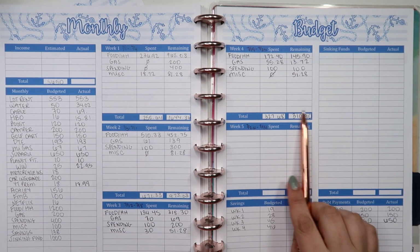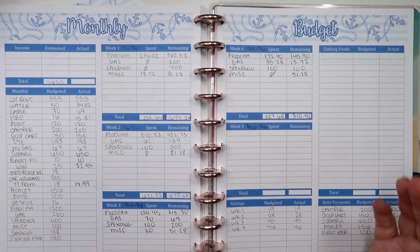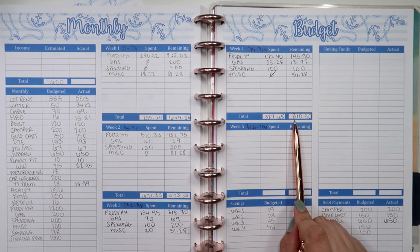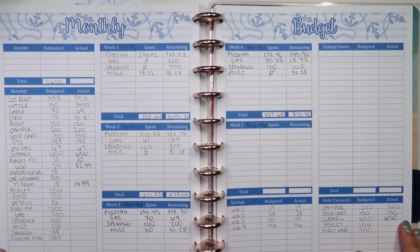I like to get a total because if I'm over in one variable category but I'm under in the other category and it evens out, I'm okay with it. So overall, for food, gas, spending, and miscellaneous for the rest of the month, we still have $310. I am blown away by that. That is amazing. I think we're gonna be just fine, but we shall see. So that is it for my budget check-in.